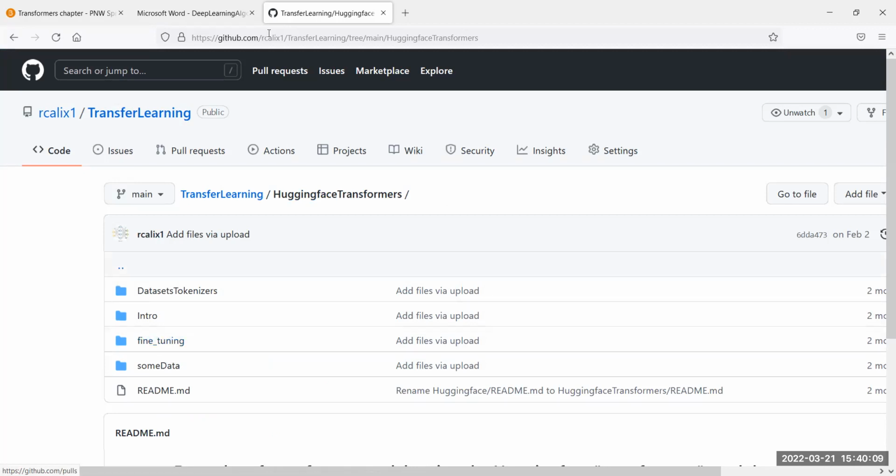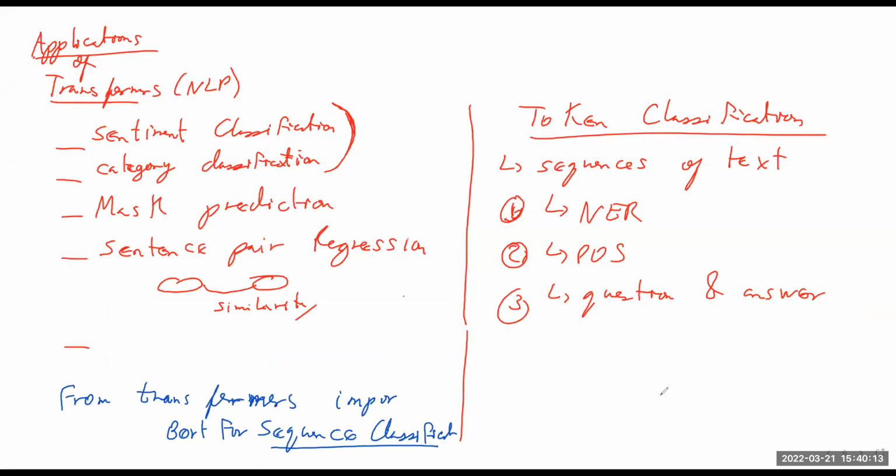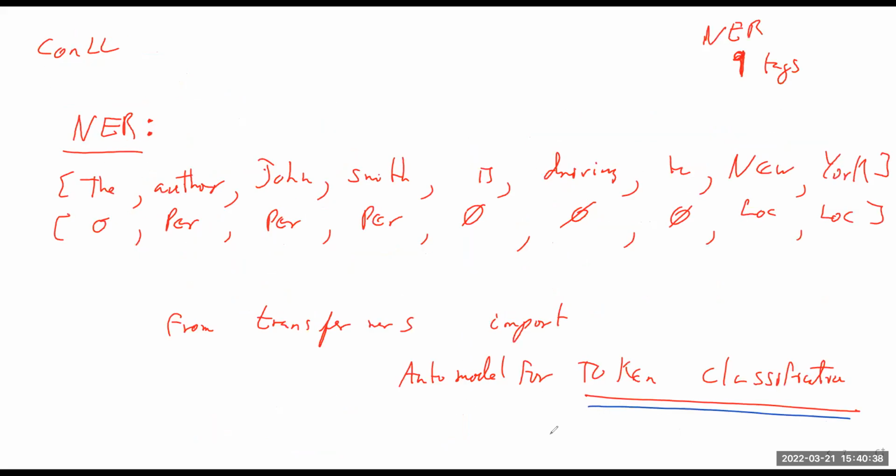Now we can go back to the whiteboard. As I said, now you have at least a set of tools. If you're going to do a standard classification of your problem, maybe look at ForSequenceClassification. But what if you think of the problem as token classification? In that case, the problems you might want to address are named entity recognition, part of speech tagging, or question and answer. In named entity recognition, we use AutoModelForTokenClassification. As I gave in the example, the input is this, and then this should be the output. Make sense? Any questions so far? I'm not hearing any questions.